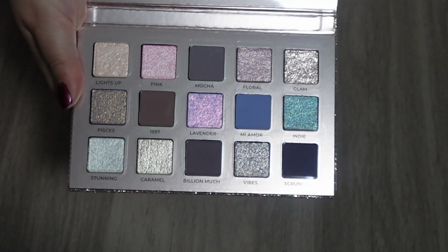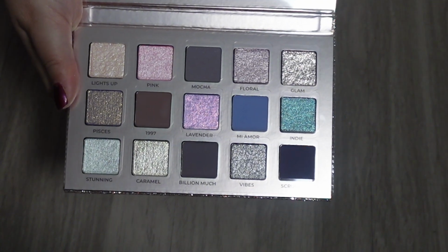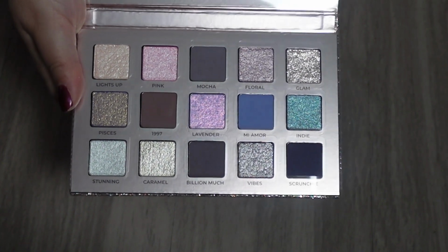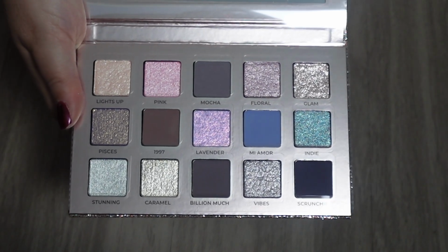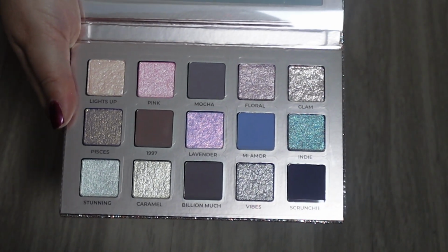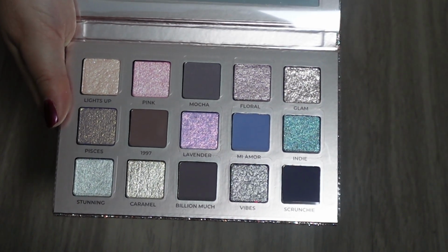I really liked the color story of it. I thought it was a nice everyday palette to wear to work. I haven't reached for it just because when I do go to work, I don't usually wear eyeshadow. I just put everything on but eyeshadow. But this is a really pretty color story. It's like cool neutral. It's definitely up my alley for like an everyday look.